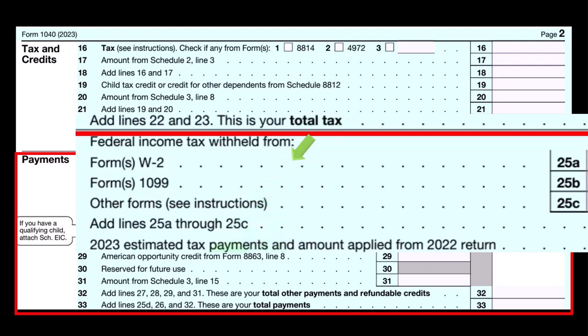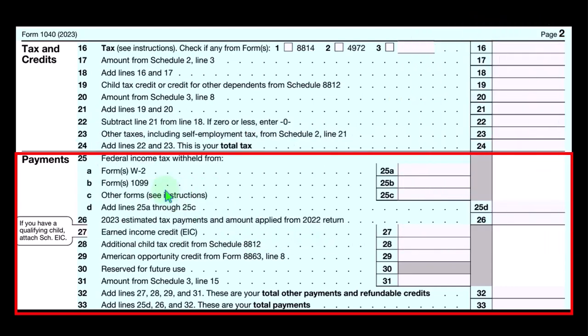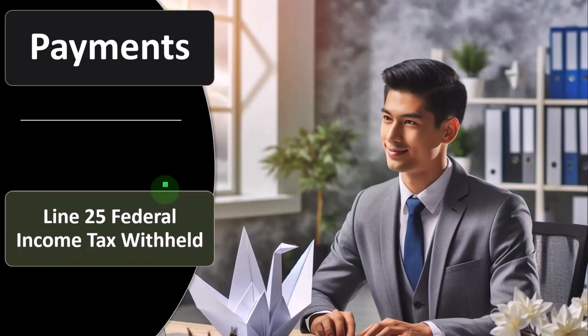And then we have the estimated tax payments. So the other ways that you might make payments is by estimated tax payments, which most commonly is done if you have a Schedule C, because then you have no one to withhold in your earning years, or possibly if you're in retirement, then you might be making estimated tax payments as opposed to withholding from like a 1099-R. Okay, so let's look at the payments.